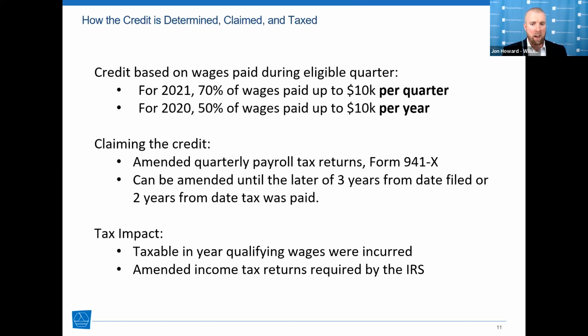So now we're going to touch on how the credit is calculated, claimed, and taxed. For 2021, the credit is based on 70% of wages paid up to $10,000 per quarter for each employee. If you had an employee making an annual salary of $40,000 earned evenly throughout the year, their credit would be $7,000 per quarter. If you had 10 employees making $40,000 annually, you will be looking at $70,000 per quarter.